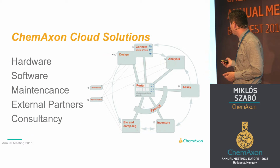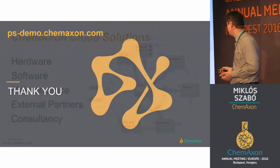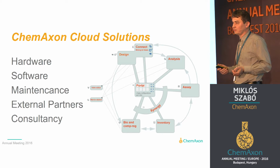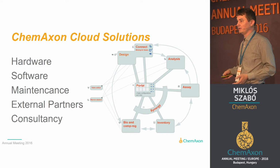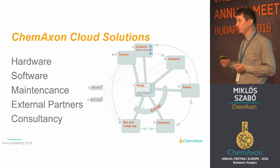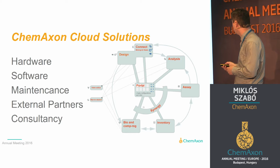If we put all these things together, we imagine a more complete solution, or even a full solution, where we can provide all these tools integrated with each other, and also provide hardware, software, and maintenance services. We can bring external partners into the story, because even if we target a complete solution, we cannot provide everything. So we work together with our VAR partners and ELN partners like IDBS or RxPan, and we can collaborate on a solution level as well. And of course, we can provide consultancy services if a company needs more help around this.